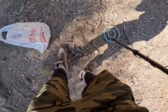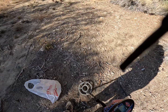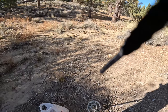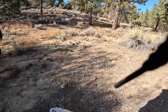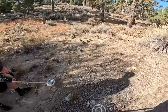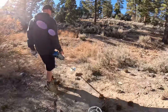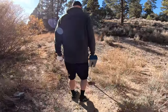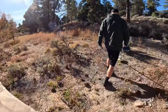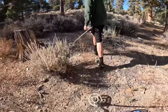All right, guys, there's something right here. It just says three. Well, it's up to you if you want to dig it or not. If you dig every one, you'll be out here digging a lot. How long do these things last? Before recharging them? I don't know. I've never worn them out. Well, today's the day.